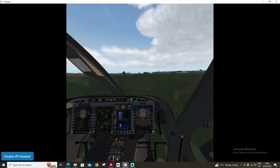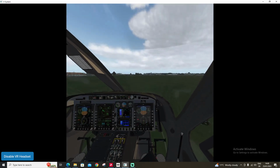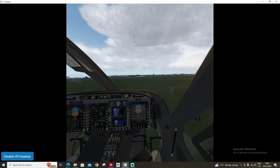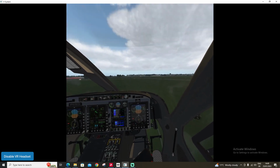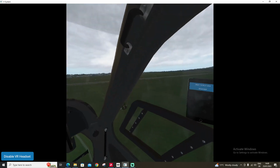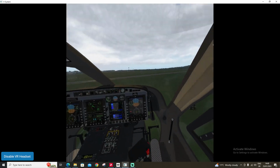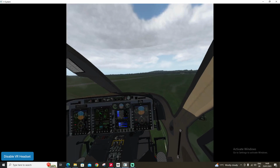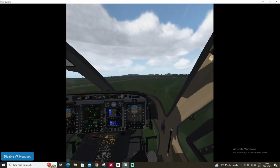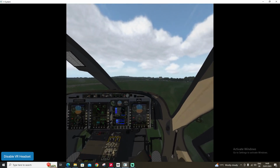There we go. That wasn't very good. It wasn't very clever. Right, up we go. There's a bit of a lull there, isn't there, in the collective? A bit of a dead zone. So it's good to just get the thing in the hover and just sit there and see how it handles, to begin with.